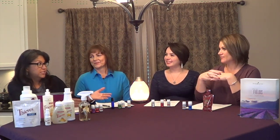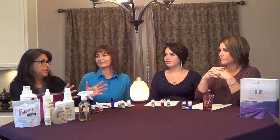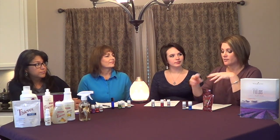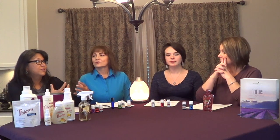Well, it's got helichrysum in it. Helichrysum is a very powerful oil. Wintergreen, of course, is very relaxing. Peppermint and clove. Clove is good for managing discomfort. It's also good to put in Epsom salts and put it in a bath because then you get it all over. And the smell is so invigorating as well.